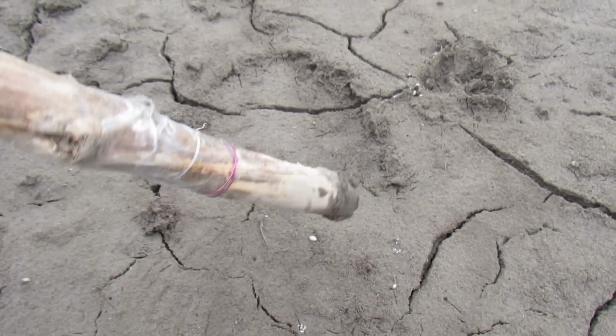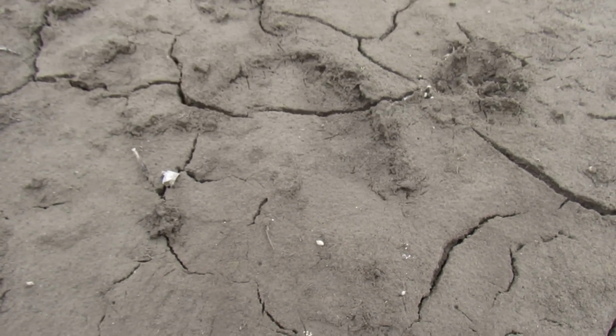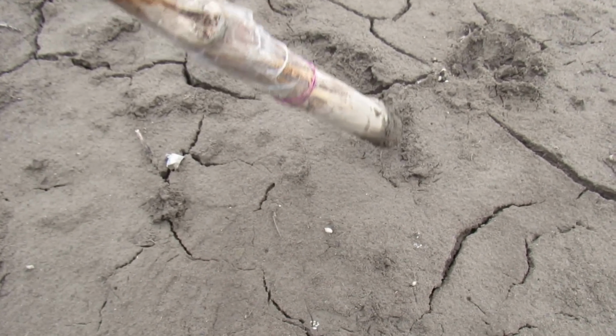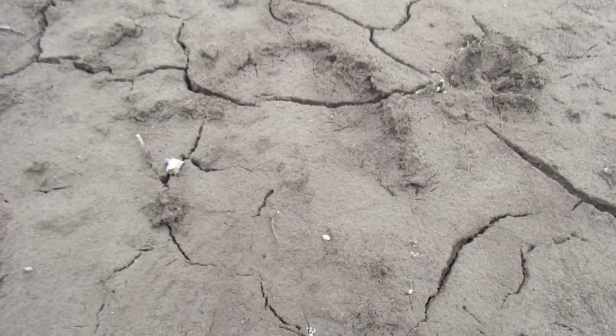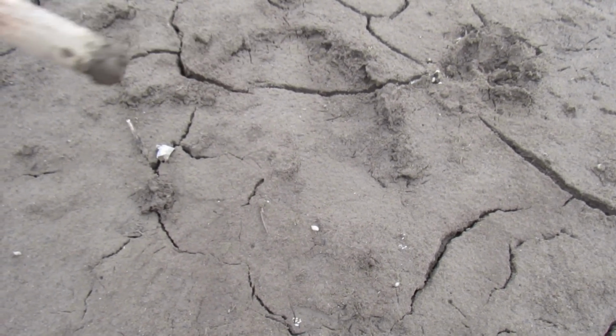Okay. Here's an example of a washed out print. The crack was still in the foot when it stepped on the bed, because the beds had the cracks in them now for a couple months. But you can see after the snow melted, it washed the print out. So this is a human print, a boot.